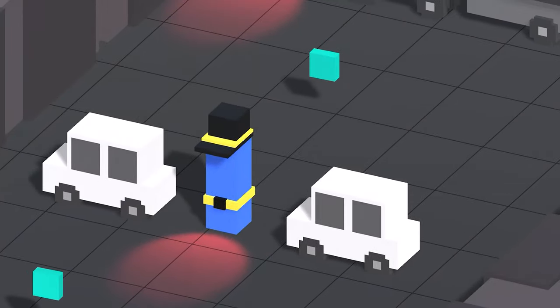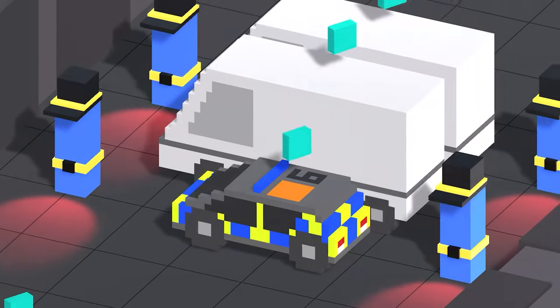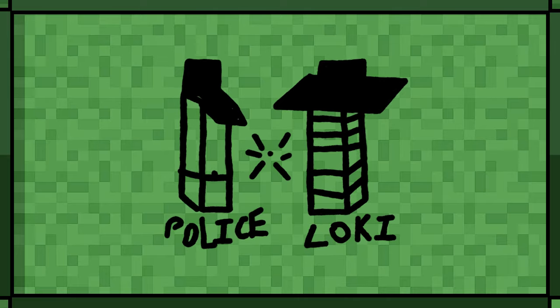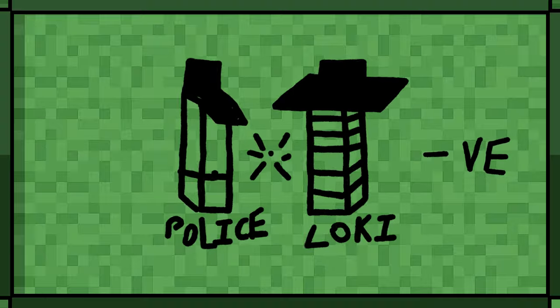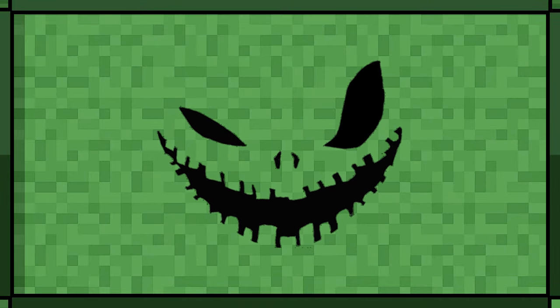Now, the major antagonists in all of these levels are gonna be the police officers. Static in some locations, dynamic in others. Every time Loki collides with an officer, a penalty is given. Besides the officers, there is one other major antagonist.